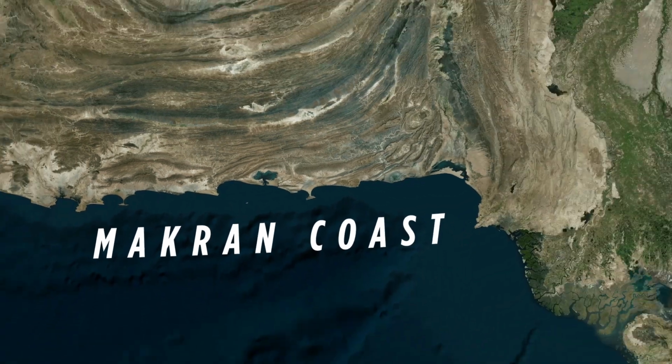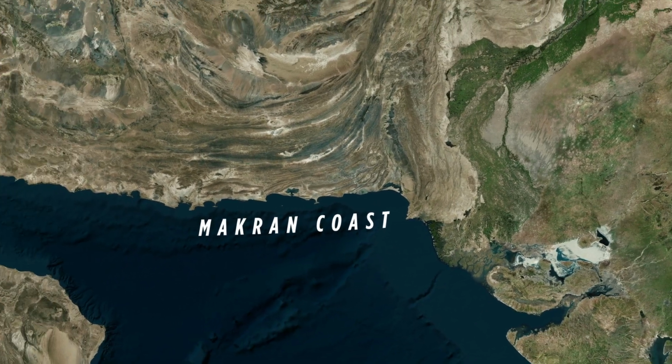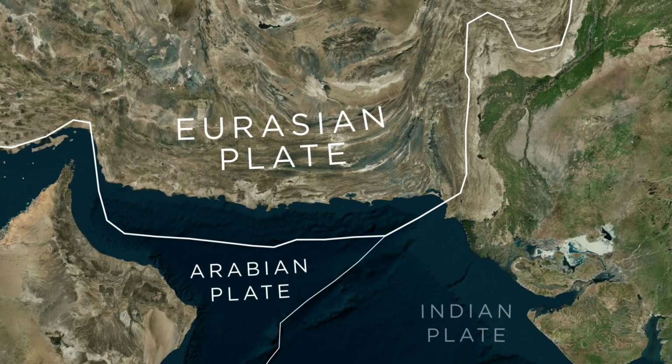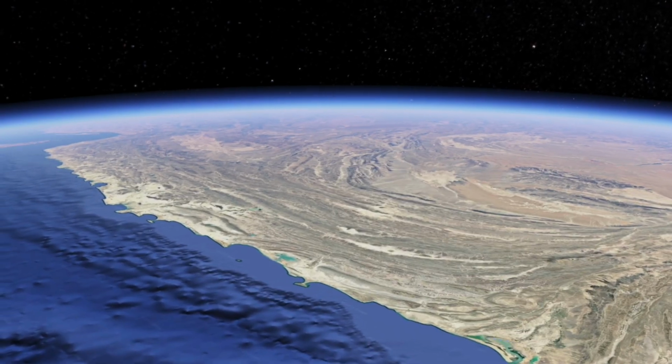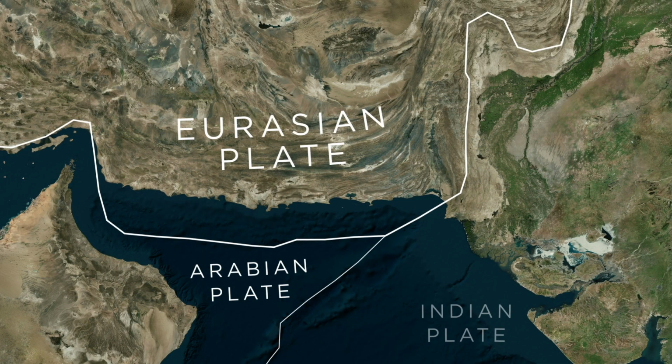This is the Makran coast of Pakistan. Here, two tectonic plates are colliding. The Arabian plate is colliding with the Eurasian plate. Because of this, we have many fold mountains in this region of Pakistan. But let's not go there, and keep our focus on the coastline.